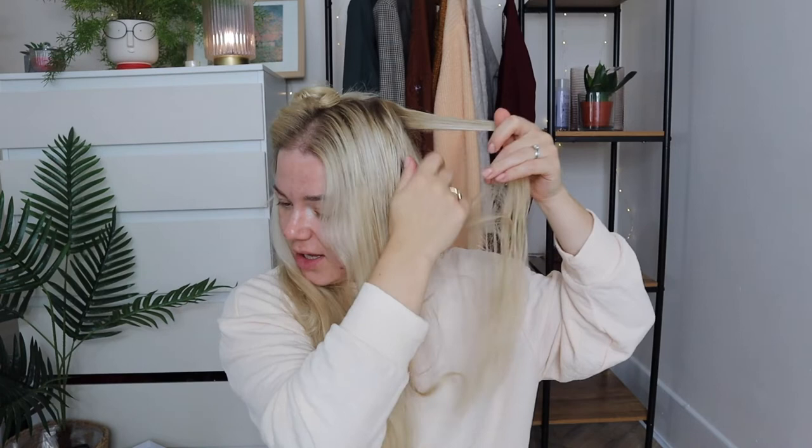Now, let's do the top part because I do have a barrel for this side. I'm just gonna do this one first, and I am looking that way because I have a mirror. You do need a mirror when you do your hair. Oh, so. Take a piece.